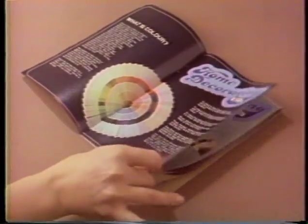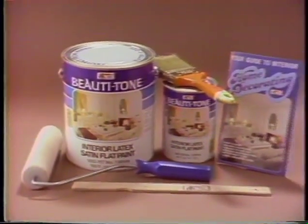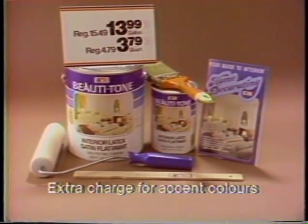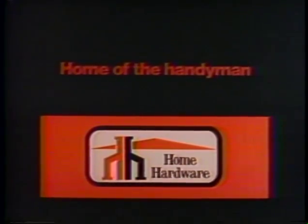Get more than a pretty paint. Get the beautiful color system with our own Beauty Tone Interior Latex Satin Flat. With our no-quibble guarantee, it's home saver priced at just $13.99 a gallon, only at the home of the handyman. Home Hardware, home of the handyman.